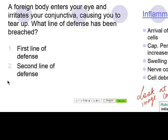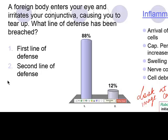So let's see if you got a question like this. A foreign body enters your eye and irritates your conjunctiva, causing you to tear up. So this is why you can never forget A&P 1. You're in A&P 2, but you really need to remember some of those things. Which line of defense has been breached? Excellent. Yes, first line of defense, because your conjunctiva is a mucous membrane, right? And so that's the first line of defense, producing tears which flush that out.